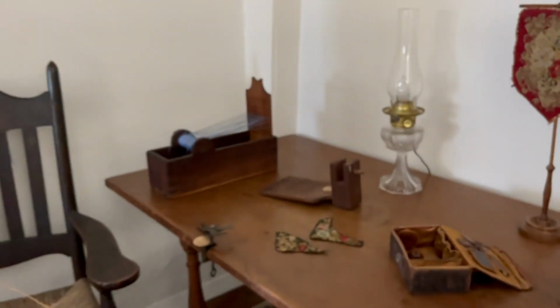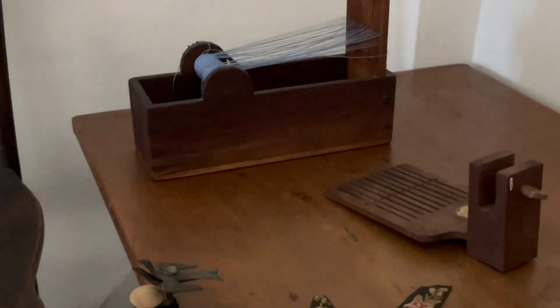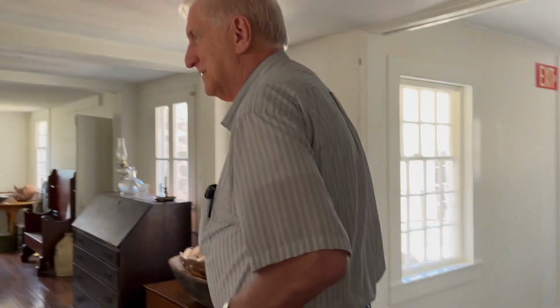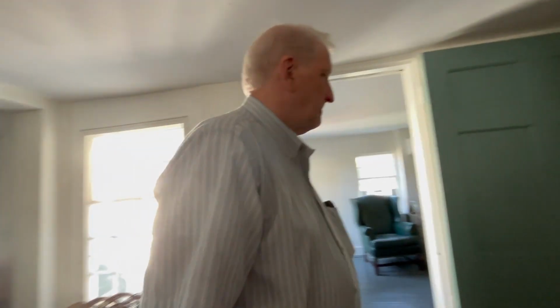They were very clever. I can't imagine how they did it. I guess when you have no internet, no TV, and very few books and no light, you're stuck getting creative. It's really creative. Oh, that's really wonderful.